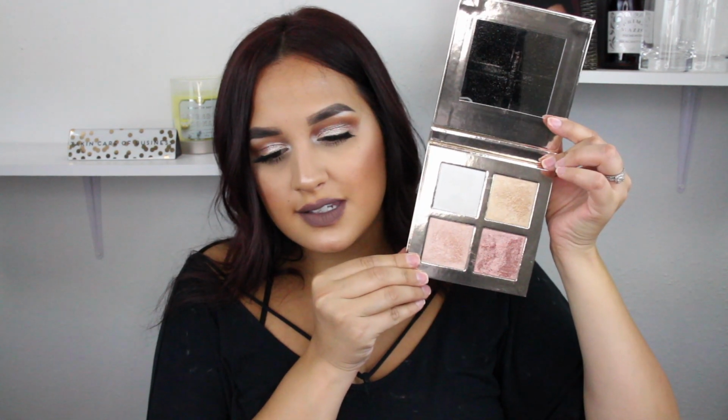I used this today and I don't know how I feel about it yet. I don't think I'm in love with this. I'm gonna have to play with it some more, but I actually don't need a highlighter palette for my kit. I already have two, but I wanted another one and mainly because I just really wanted to try it. I don't know, you guys.